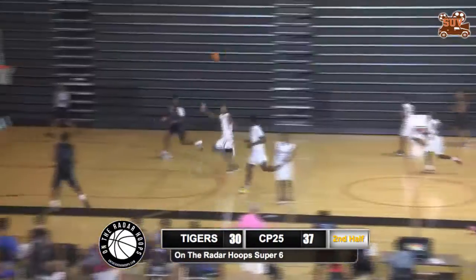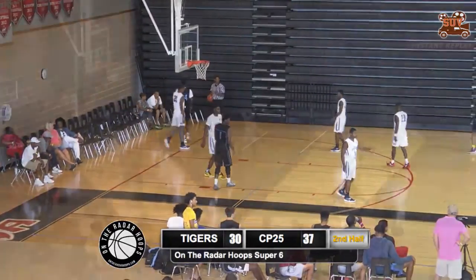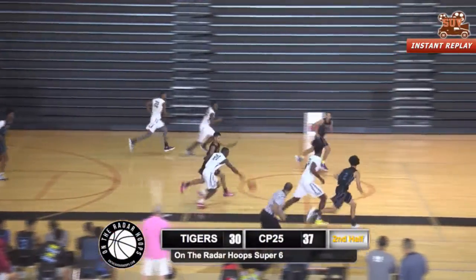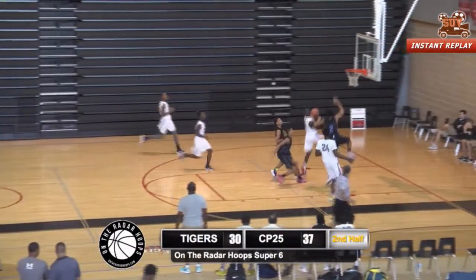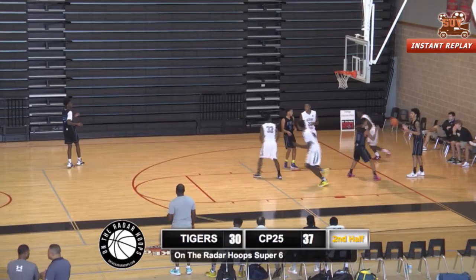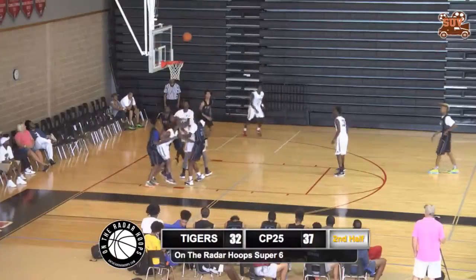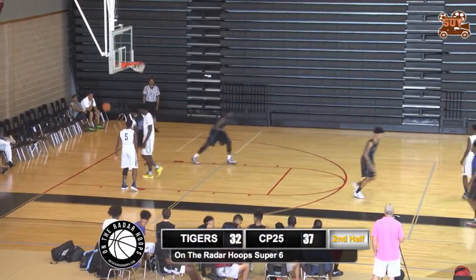Like how that young man has attacked the other end of the floor up to this point in the contest. He makes it 32-37. You see, he's got two defenders that are much further ahead than he is. They're not getting to that point with the same intensity, so he takes advantage of it for the lane. 5-point game now. Tigers have to secure these defensive rebounds.